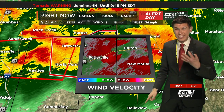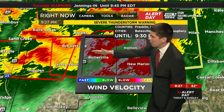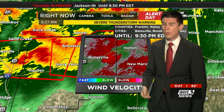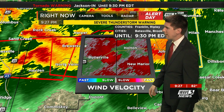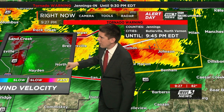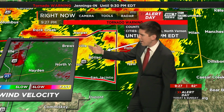Again, training along the same line, west to east. It's like ants marching on a picnic table here, that we continue to watch all of these storms march to the east, put down some very heavy rain, and rotate just enough to keep that tornado warning potential in for us here across these parts of these counties. You see Butlerville there. You see Holton. That's not a lot of rotation there at this point. And you see the other area of rotation that continues to concern us. That's east of US 31 there, east of I-65, moving into Hayden.